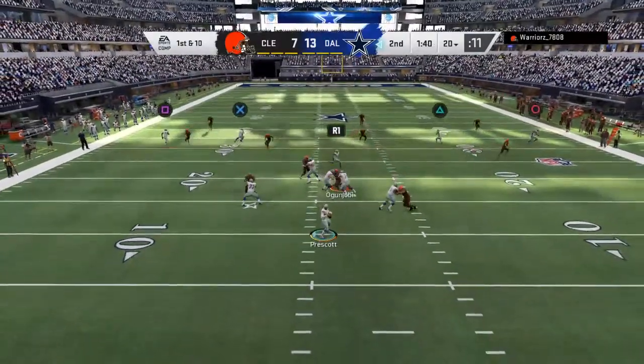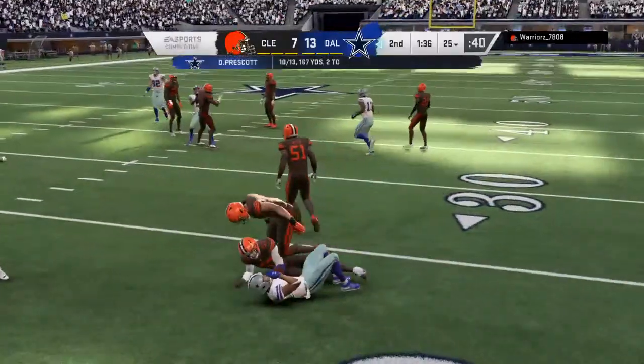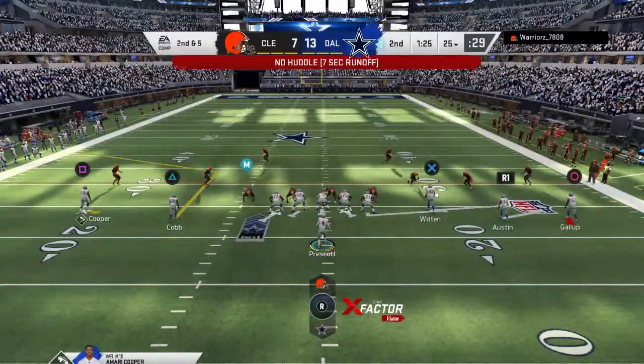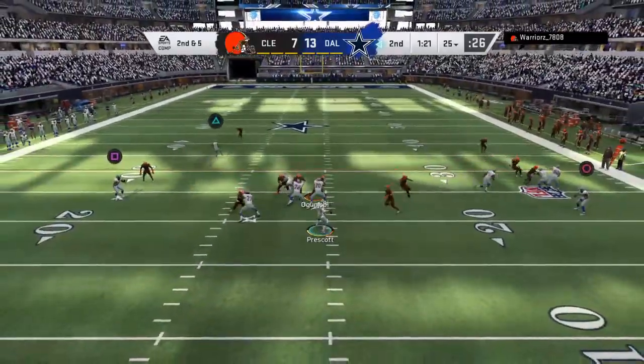A first down throw for Prescott. He's going to get this to Austin, complete. And he'll be upended after a gain of 5 up to the 25-yard line. Here's a 2nd and 5 now from the 25.